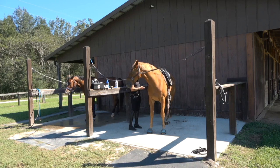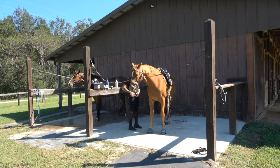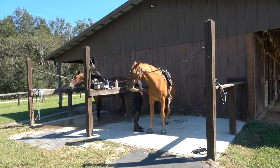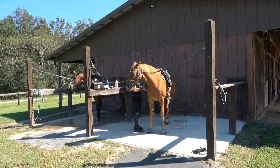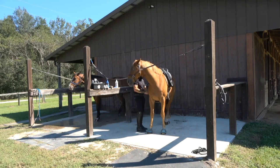But as you can see here, much more relaxed. Even when I grabbed that girth, it wasn't a big deal for him. We're going to get ready to take him out in a minute here. You can just watch the rest of his tack up process, and we'll talk to you some more as soon as we get under saddle.